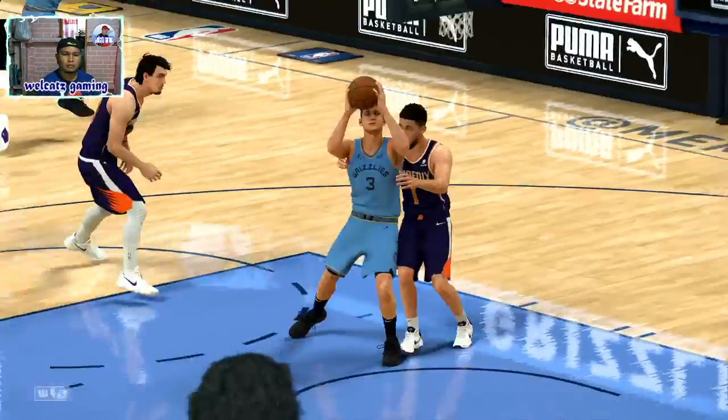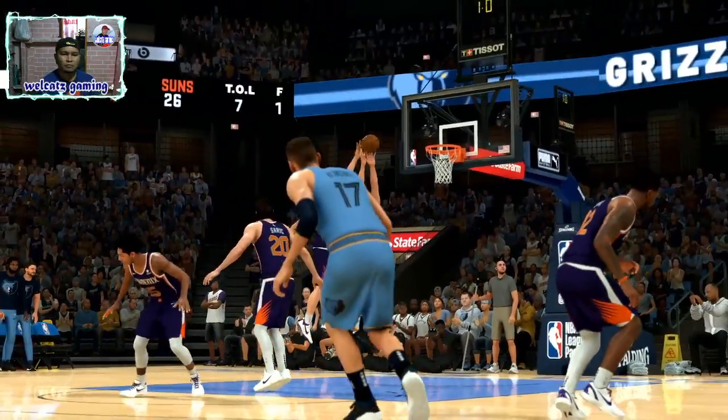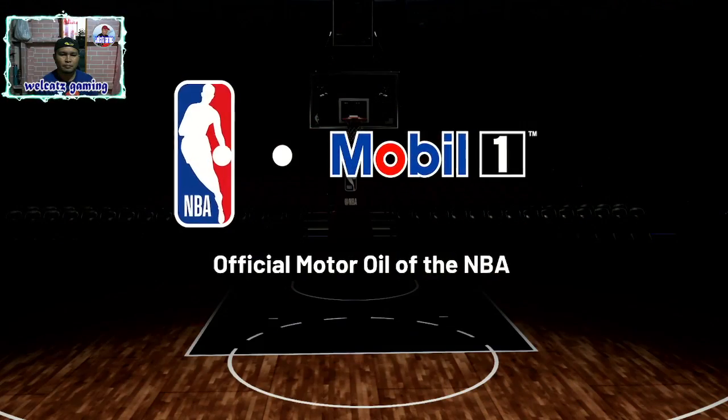We have got to see that sensational mobile one block again. Determined to protect the lead with the all-out effort defensively. Superb anticipation on the block.